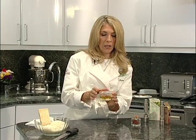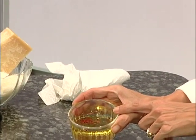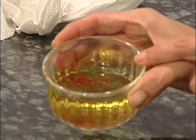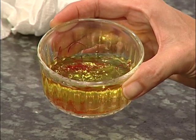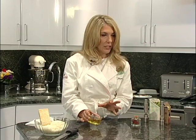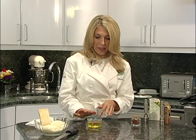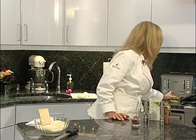You just take a few threads out. You put it in hot water. And do you see the water's turning yellow already? I didn't even stir that. This is what the risotto is basically going to look like at the end. It's going to get that beautiful yellow color. Almost orangey. It's just really, really cool. But you need to put it in hot liquid in order to do that. We'll let that steep for a little bit, and then we're going to add it to our risotto.